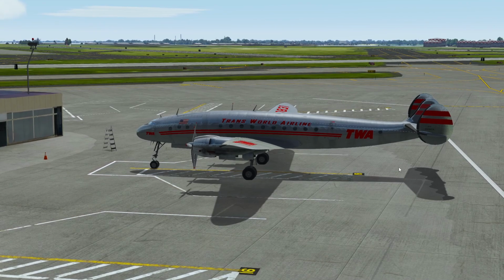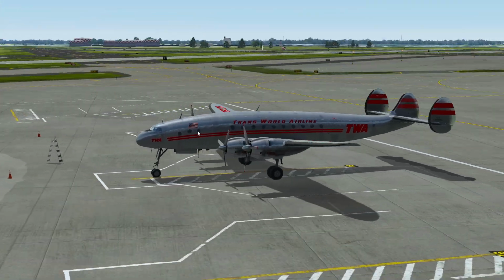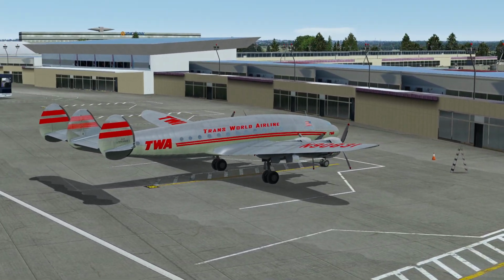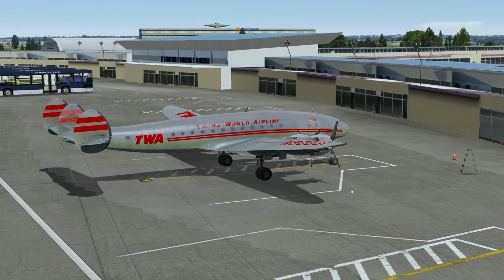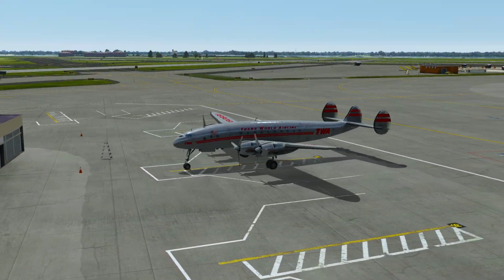We are today flying the Lockheed Constellation from A2A Simulations, which, what I'm trying to think, are they called A2A Simulations? Yeah, I think so. Who makes really great aircraft, and this is one of them. And we're here at Philadelphia Airport, KPHL, flying to LaGuardia, New York.